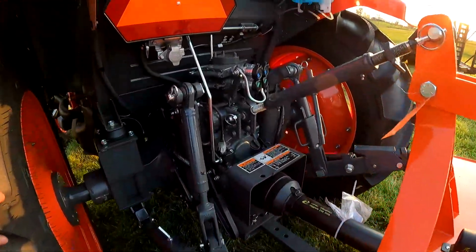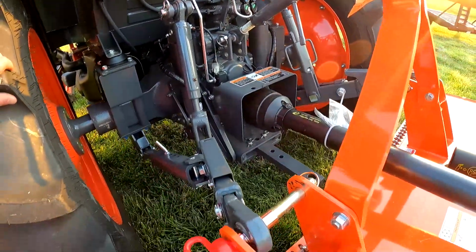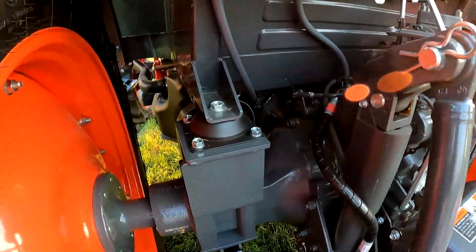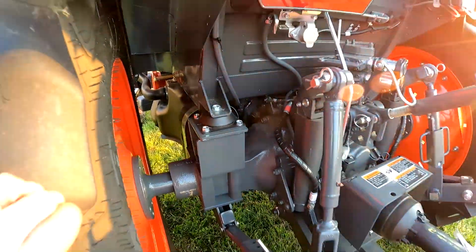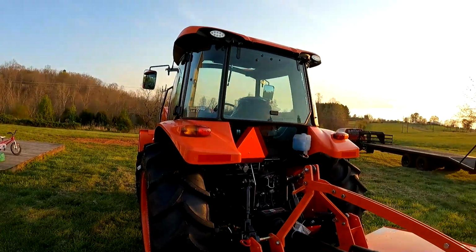Little overview of the back. We've got the remotes. I like the cabs. I guess all the cabs are mounted on these little isolators. It rides very, very smooth. Got LED lights.